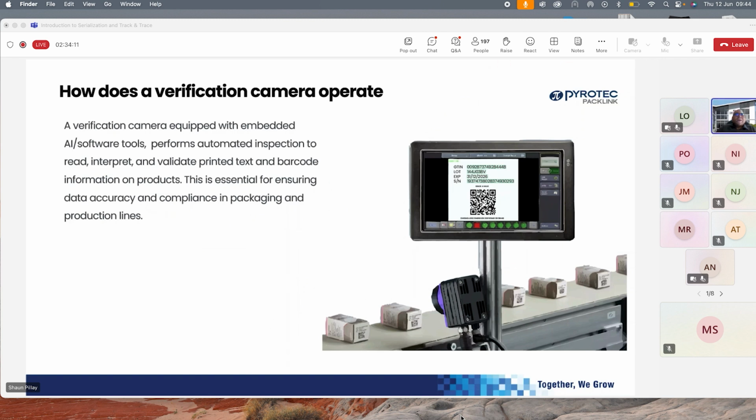So how does the camera verification occur? Camera systems are equipped with embedded AI or software tools that perform automated inspections, which will read, interpret, and validate your printed text and your barcode information on products. And this is essential for data accuracy and compliance within your different packaging or production lines.